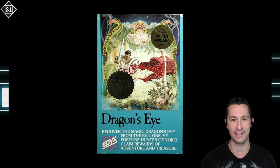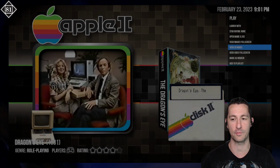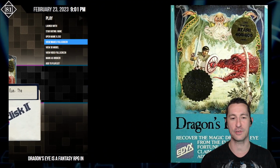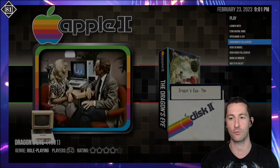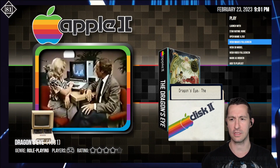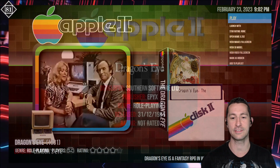You can see the box has a gold sticker for Atari. So this is still the Atari box, even though it's supposed to be Apple's box. Couldn't find that one. Do we have any other artwork for Dragon's Eye for the Apple? No. Not even the real disc. So that's all the info we have. No manual either. Let's pop in Dragon's Eye and play it on the Apple II.